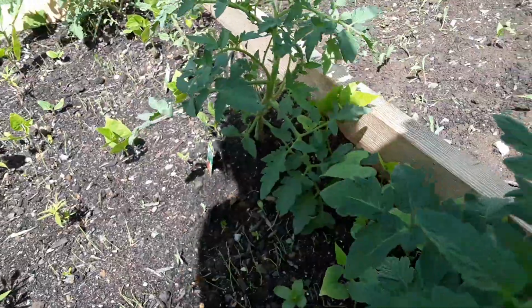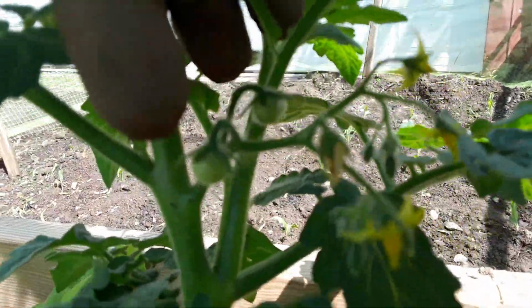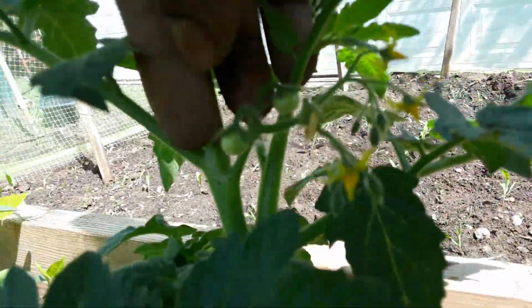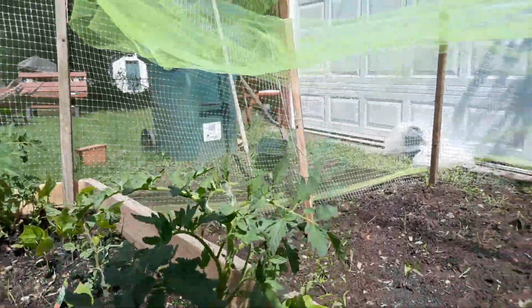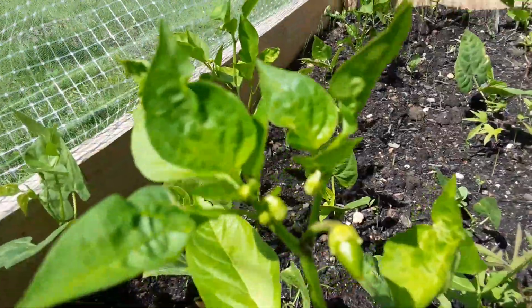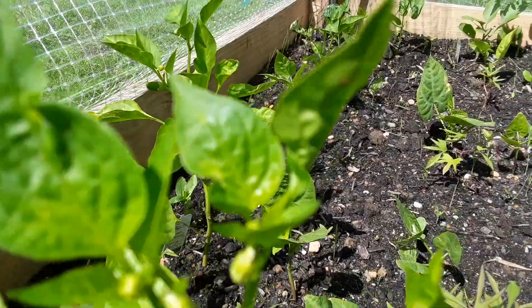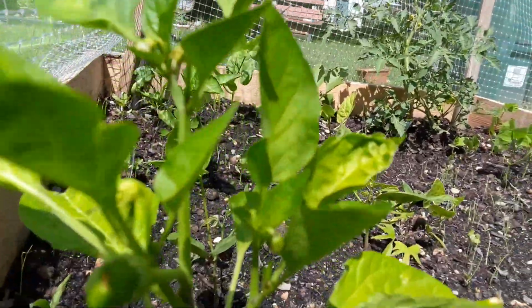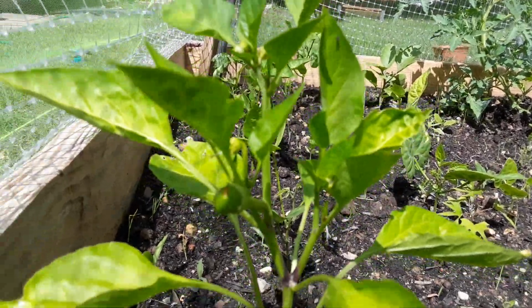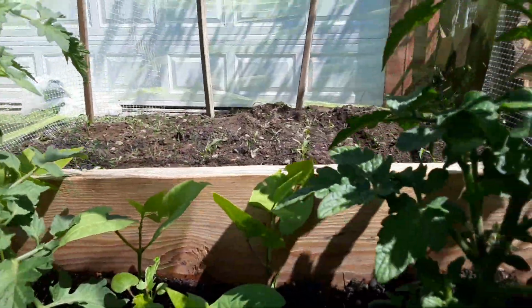We have progress in the garden. You see a little baby right there. Little tomatoes, y'all. We got little tomatoes going on. We have peppers. We have peppers. Yep. And we have more peppers over here. Yeah, you guys. Things are coming along.